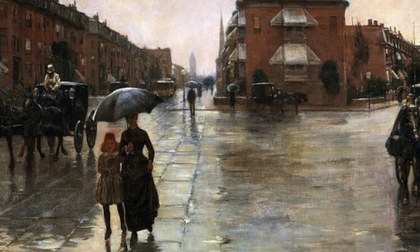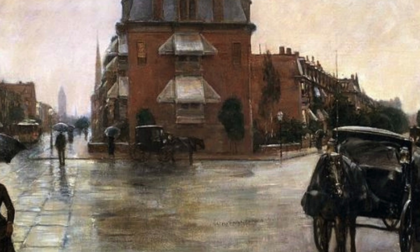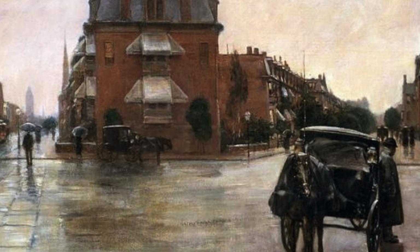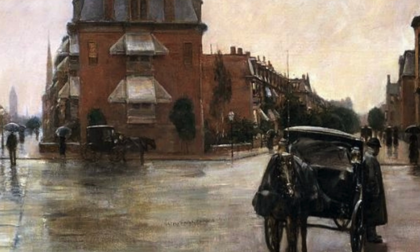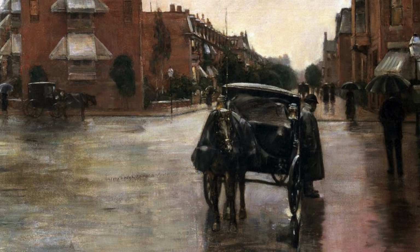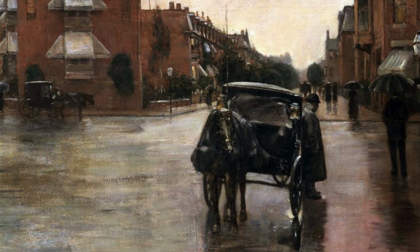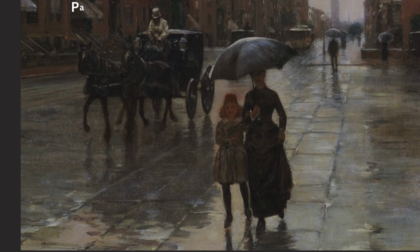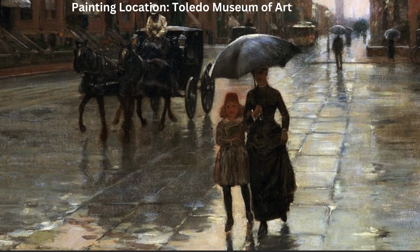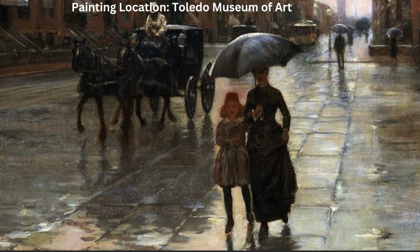Perhaps you already noticed, but it looks strikingly similar to Caillebotte's painting of A Rainy Day in Paris, which you just saw earlier. Hassam was highly interested in the movement of people, and the longer you stare at this painting, the more you can start seeing it. I find it an incredible work of art, and at the time it was completed in 1885, it was a revolutionary painting of modern city life.